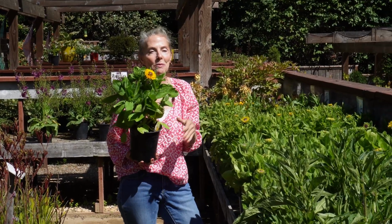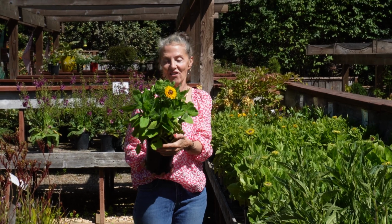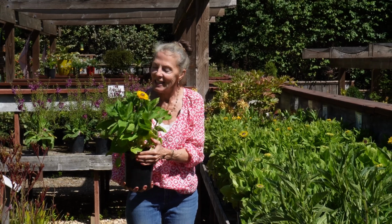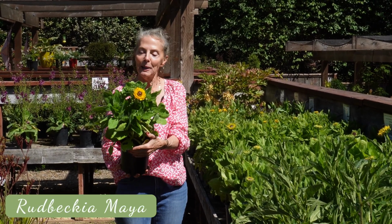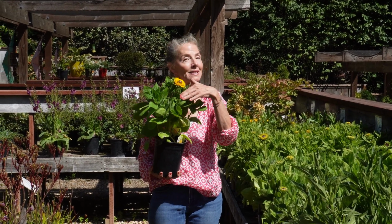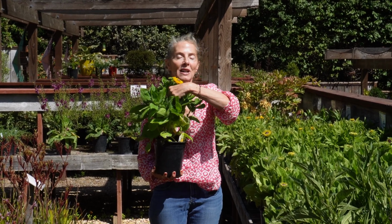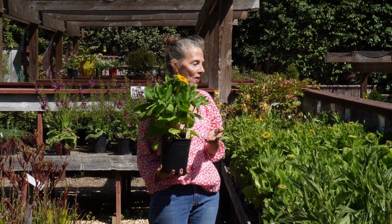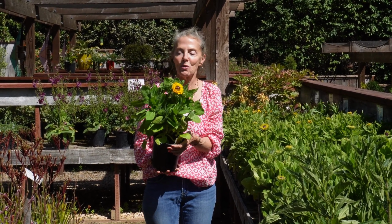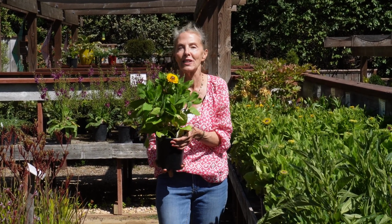So here I am, I keep trying to narrow things down to 5. So here is the 5th I wanted to draw your attention to. This is a black-eyed Susan called Maya, Rudbeckia Maya, that is incredibly vigorous, and it's a June bloomer, at least it starts blooming in June, keeps going all summer long. Makes great cut flowers, but even more important than that, really, really easy to grow, keeps coming back every year, and one of those kind of indispensable plants in the perennial border out in the sunshine.